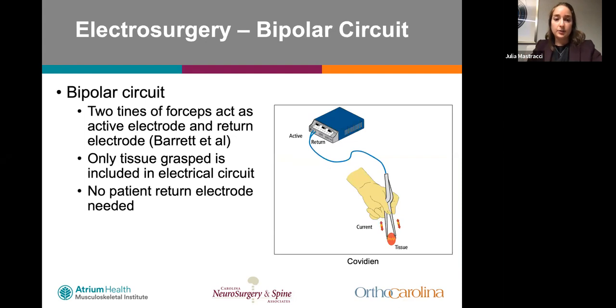In a bipolar circuit, the two tines of the forceps act as the active electrode and as the return electrode. So only the tissue that is in between the two forceps actually has electricity passing through it. And there is no electricity moving through the rest of the patient and no return electrode is needed.